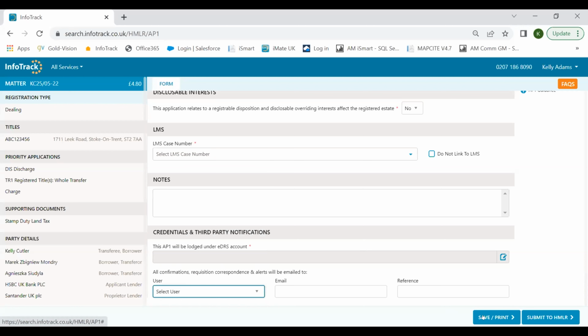From here, you can save and print. We'll actually populate a paper AP1 form for you, so it'll be a form that you are familiar with. You can review or download and print and share where required. And we'll, of course, send you an email over or send the file back to case management.